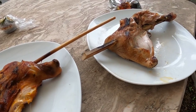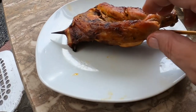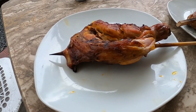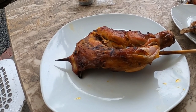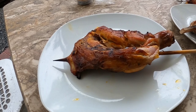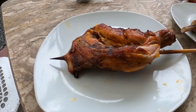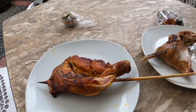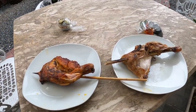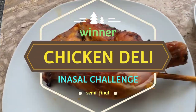But I think, to be honest guys, it's pretty clear, judging by taste only. I know it's more expensive, I'm just judging by taste. Chicken Deli just has a smoky flavour, a really nice grilled smoky flavour, which really comes through. It just makes it a tastier chicken, simple as that. It's not to say Nina's isn't a good contestant. Nina's is a very good chicken, but I'm afraid it's just beaten by Chicken Deli. We have a winner today, guys. The winner of this semi-final is Chicken Deli.